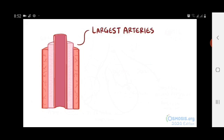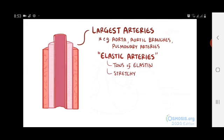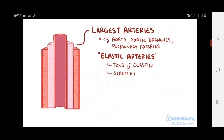So the largest arteries closest to the heart, which are the aorta, its main branches, and the pulmonary arteries, have so much elastin in their tunica externa and tunica media that they're called elastic arteries. These guys are really stretchy, kind of like spandex. And this is what allows these arteries to keep their shape as well as absorb and even out the systolic and diastolic pressures.